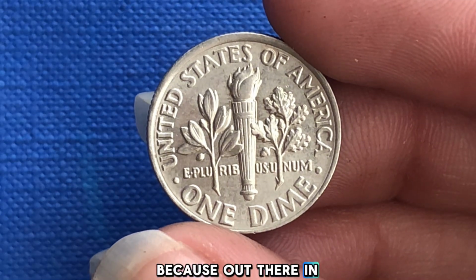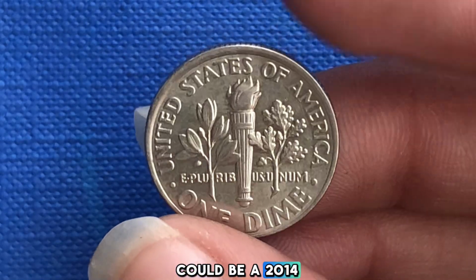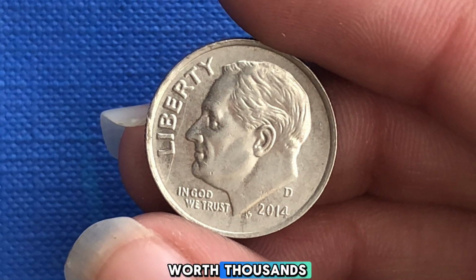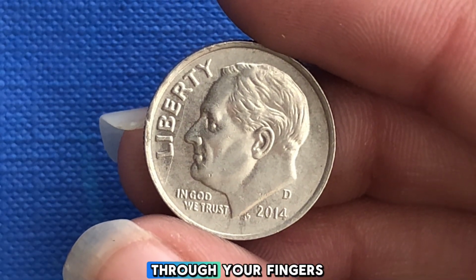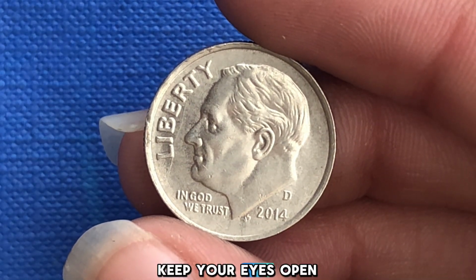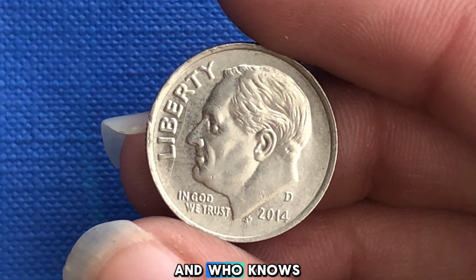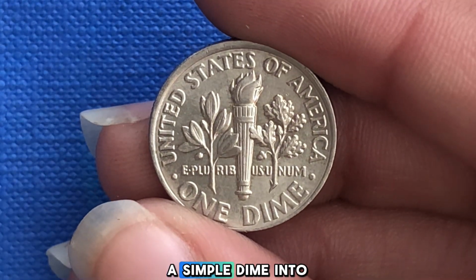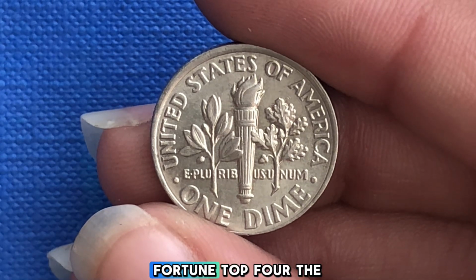Because out there, in circulation, could be a 2014 D Roosevelt dime waiting to be discovered, one that could be worth thousands. Don't let it slip through your fingers. Keep your eyes open, stay curious, and who knows? You just might be the next lucky person to turn a simple dime into a collector's dream fortune.